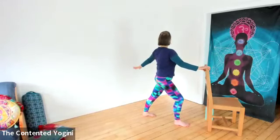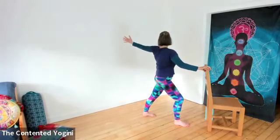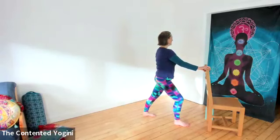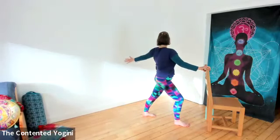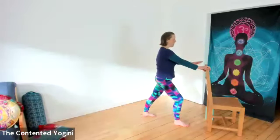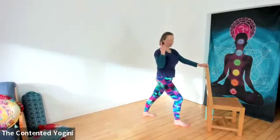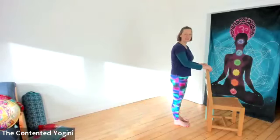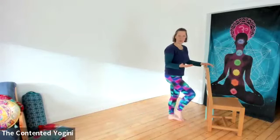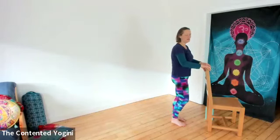And just noticing what feels like the most natural thing or what feels like the most useful thing. I feel much more able to circle the same arm as the leg that's back, but circling the opposite arm feels better in the body. So then when you're ready, stepping forward onto both feet, giving a little march in place, maybe holding onto the chair, maybe not. And we'll take another downward facing dog.